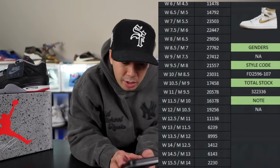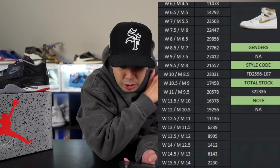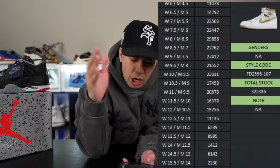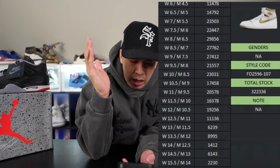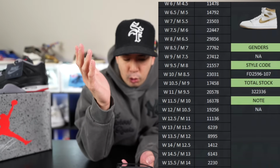Me personally, it's a women's shoe, gold. I'm not really feeling them. I think they made tons and tons of pairs of these things. The stock numbers I saw this morning were over 300,000 pairs. Are you crazy? 300,000 pairs, and these are women's sizes, so it goes from a women's 6 all the way up to a women's 15.5, which is a men's 14.